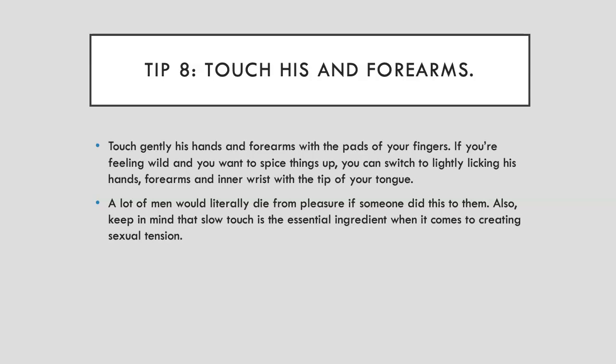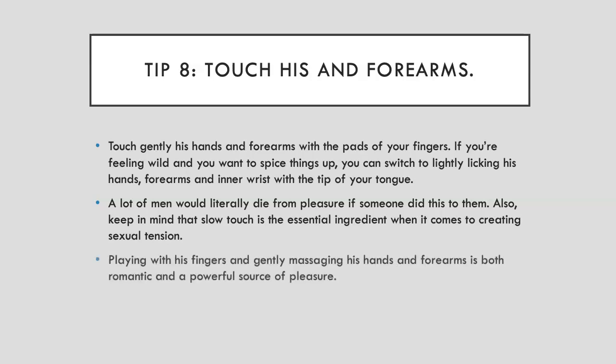Also keep in mind that slow touch is the essential ingredient when it comes to creating sexual tension. In fact, one thing that you may even want to try is to blindfold him so that he doesn't know where you're going to touch or lick him next. Playing with his fingers and gently massaging his hands and forearms is both a romantic and powerful source of male pleasure. Tip number 8. Touch his forearms and his hands.